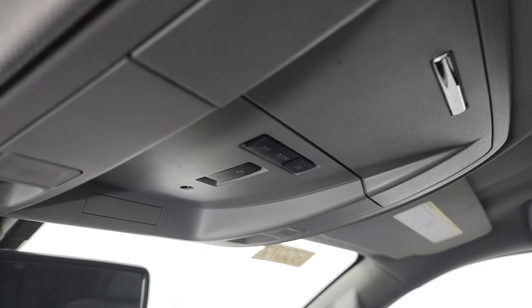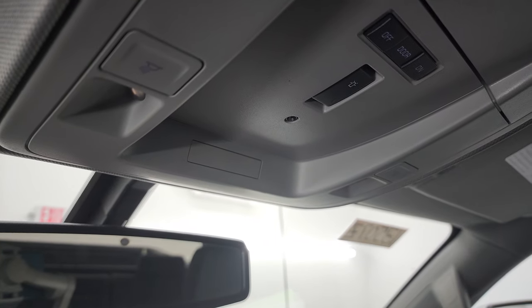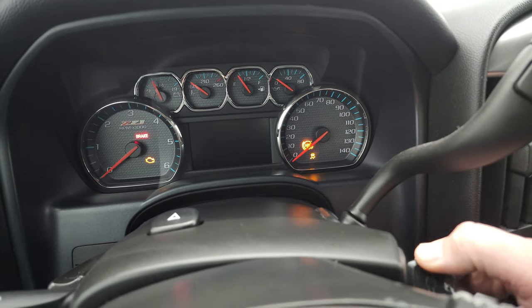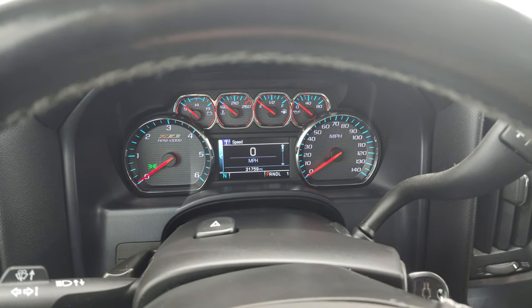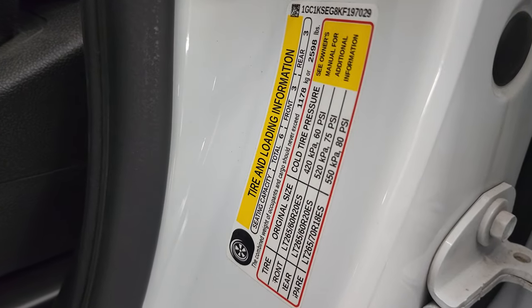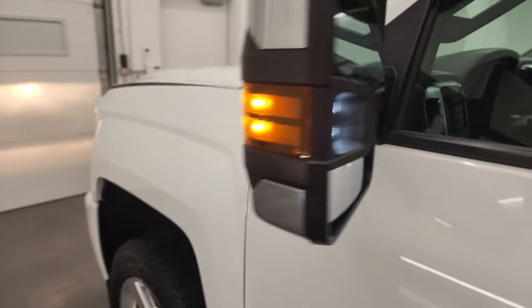I don't think it's ever been smoked in. Headliner is absolutely perfect. This is telling you that it has the snowplow prep package. That's an auxiliary switch in case you want to put a light on top for plowing. And then it does have LED map lights and OnStar and SOS buttons in that rearview mirror. We'll start it up, take a look under the hood, check out the VIN sticker as well here in just a second. Starts right up, no check engine lights or anything like that. There is the tire and loading information sticker. And then your VIN sticker is right there.